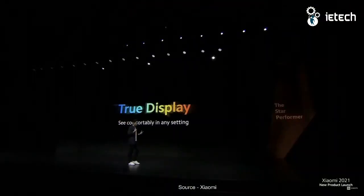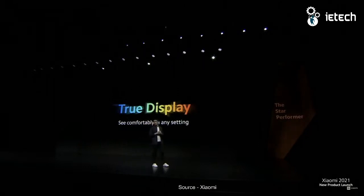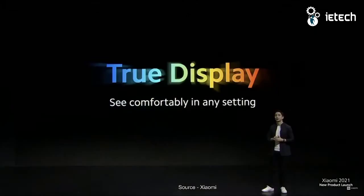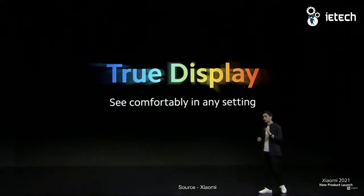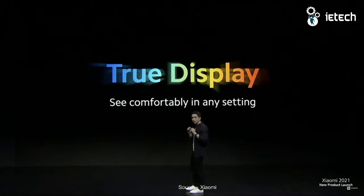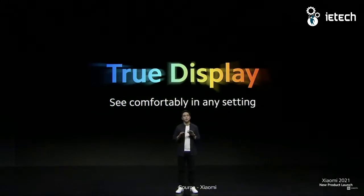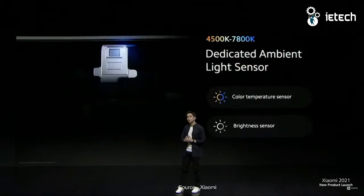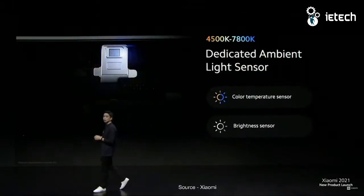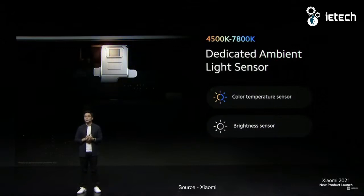Now, not only will you be able to see it clearly in bright environments, Mi 11i allows you to see clearly and comfortably in almost any environment. To do this, we have introduced True Display technology. Mi 11i's display is able to adapt automatically the display color temperature based on your surroundings. To detect the color temperature of your surroundings, we installed a dedicated ambient light sensor behind the display panel.